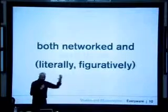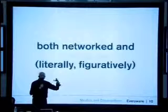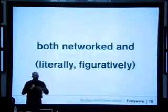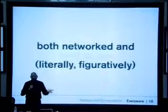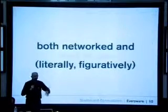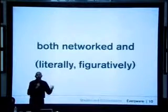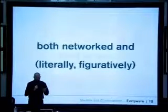When you have computing appearing in these places all simultaneously, networked with each other, that begins to utterly, utterly transform the sorts of interactions that people have with their computing devices. And we're going to get into that in detail. It's also very, very hard to see for all of the reasons we've discussed, both literally and figuratively.